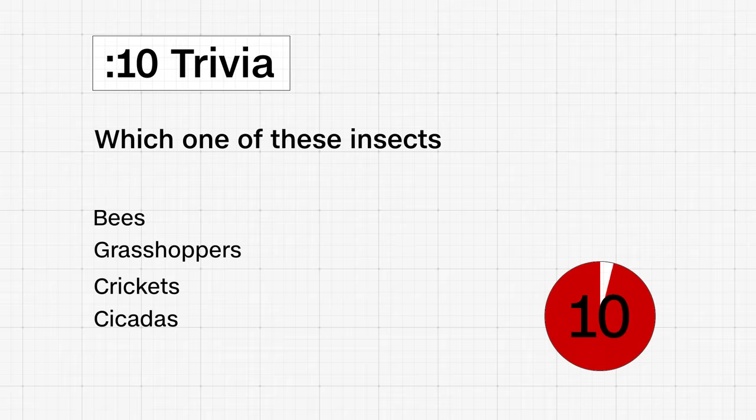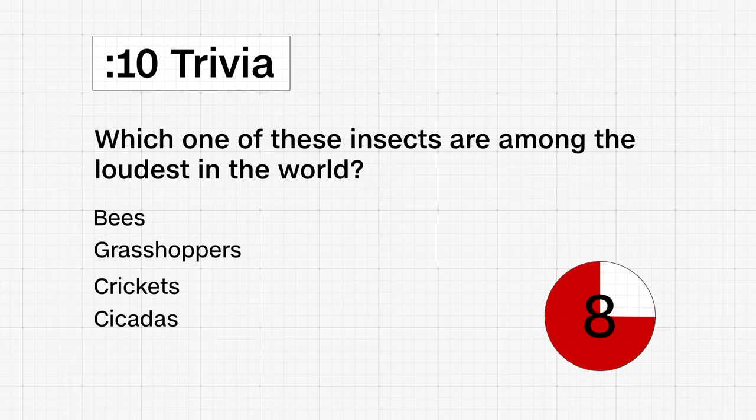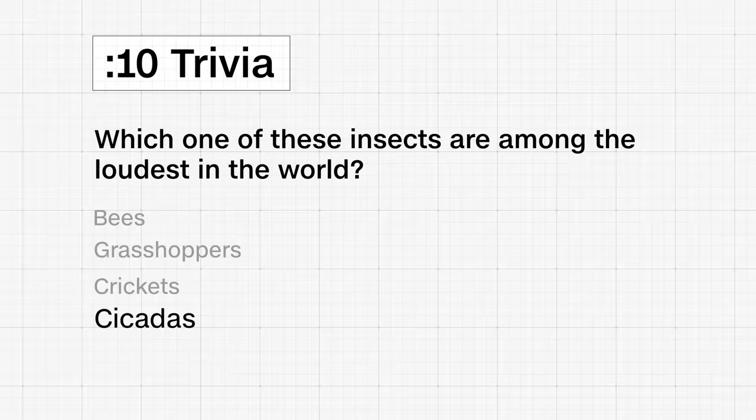Pop quiz, hot shot. Which one of these insects are among the loudest in the world? Bees, grasshoppers, crickets, or cicadas? If you said cicadas, well done. These insects that can be as big as your thumb are known to produce sound up to 100 decibels. That's as loud as the revving engine of a motorcycle from just a few feet away, or being next to a speaker at a concert.